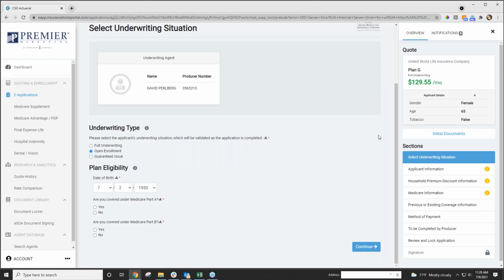After that information is filled out here, you'll notice these sections that you'll just have to go through and complete. Once a section is completed, it will have a green check mark. And once you have green check marks on all of the sections, you can go ahead and sign it. So pretty simple and easy to use there as far as being able to submit the applications.